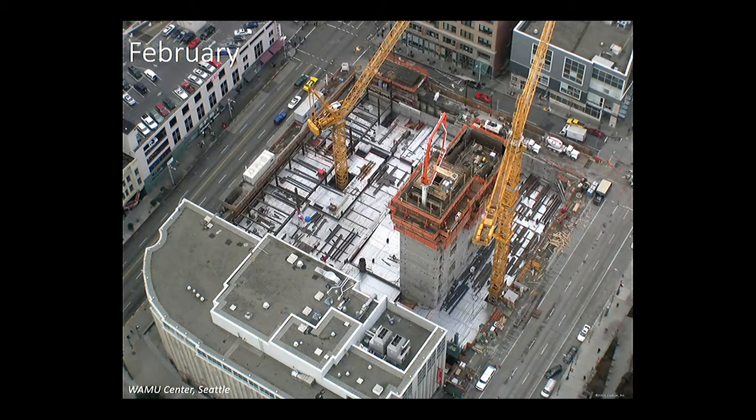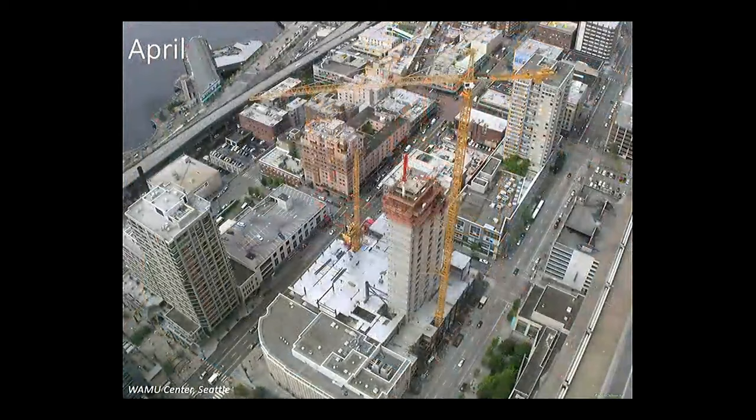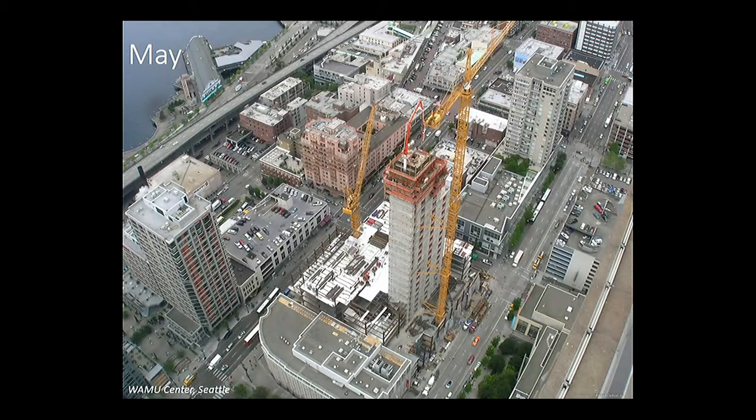So there's a core, starts up, and goes up. And look how tall it's getting. And right about now, it begins to feel like, oh my gosh, let's get the rest of the building up there so that it can support this very slender, skinny tower. It's not how it works. The tower is supporting the rest of the building, right? So this is the building at its best.